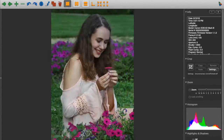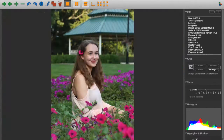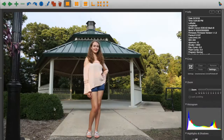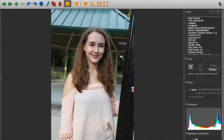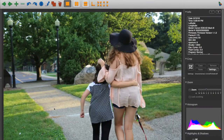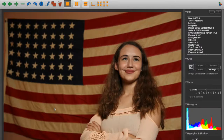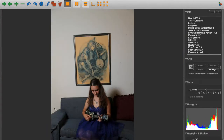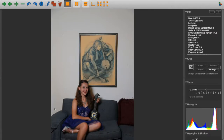Honestly, it depends on the type of session too. Some sessions I'm showing clients 25 to 30 images. Some of these senior sessions where my seniors bring more props and different outfits and things, those can have as much as 90 images that I finish and show the client.